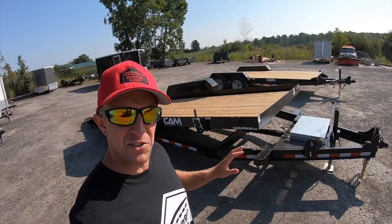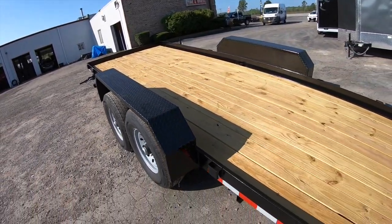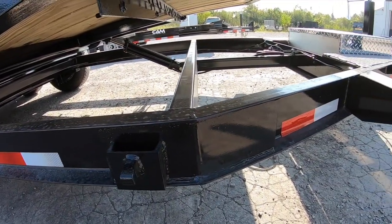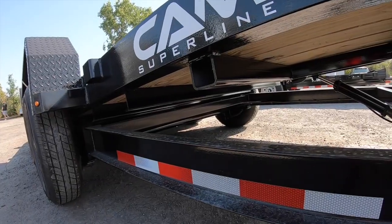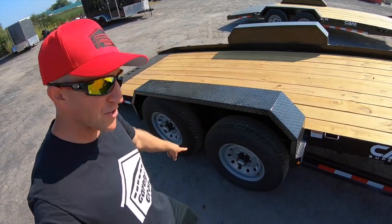Last up on the list is the 2021 CamSuperline 8.5 by 20 foot split tilt deck trailer. The frame is 6-inch by 4-inch by 5/16 angle. The cross members are 3-inch channel. The fenders are diamond plated over 6,000 pound axles.